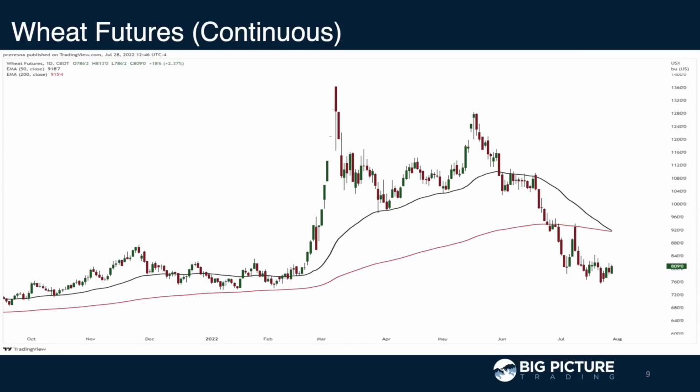But then again, on the technical side of this chart, boy, it sure looks like we've got a death cross coming up on your moving averages here, or about to happen. It hasn't quite happened yet. So it'll be really interesting to see which way this market goes from here.